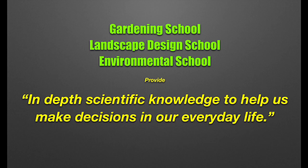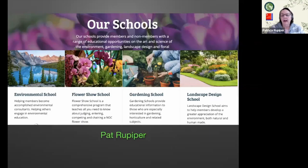Our schools, the 3 that I'm in charge of policy and procedure for, provide in-depth scientific knowledge to help us make decisions in our everyday life. That knowledge combines with the knowledge learned by attending all the other offered schools. So they all work together, and there's always paperwork involved, and you have to be proactive to accomplish it correctly.